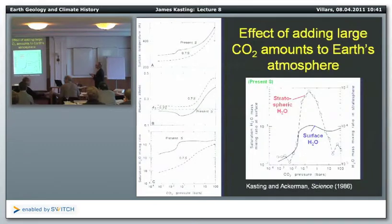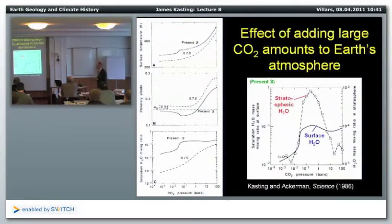We did calculations for present solar luminosity and also for 70% solar luminosity, because it's actually relevant for the early Earth. If you bring in the entire carbon inventory early and degas a lot of that into the atmosphere, the early Earth could have had a CO2 atmosphere with maybe not 100 bars, but several tens of bars of CO2. And so the question is, would you get a runaway greenhouse in either case? And the answer is no.